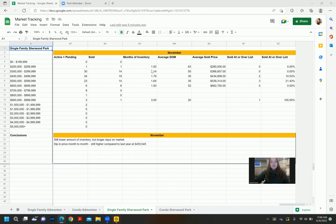So overall, we still have not much inventory in Sherwood Park, more than what we have seen, but it's still pretty low. We've seen a dip in price month to month, but we are still higher compared to last year's price at $455. This year we're at $475.